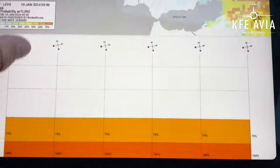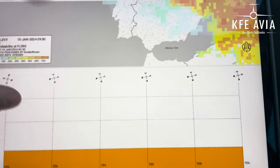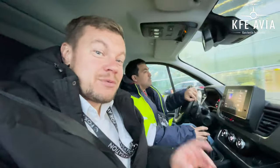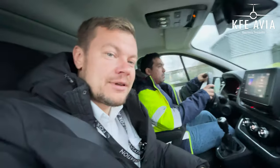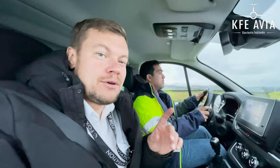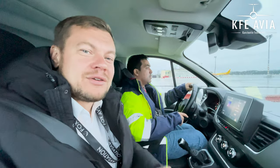Expected altitude 8,000 feet on our route to Vigo, and 100% probability of icing. Of course, the flight time will be 10 minutes. For those who don't know what we are doing here in Santiago, the link will be here for part one of this journey.